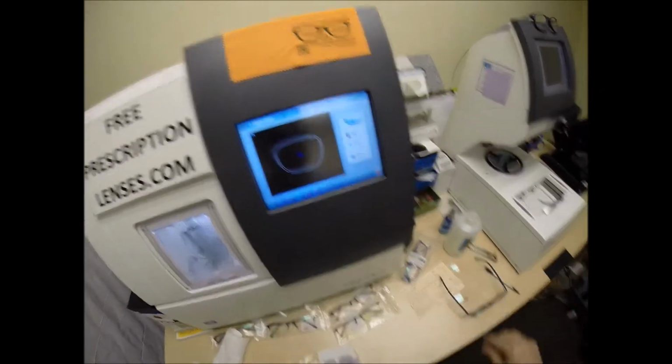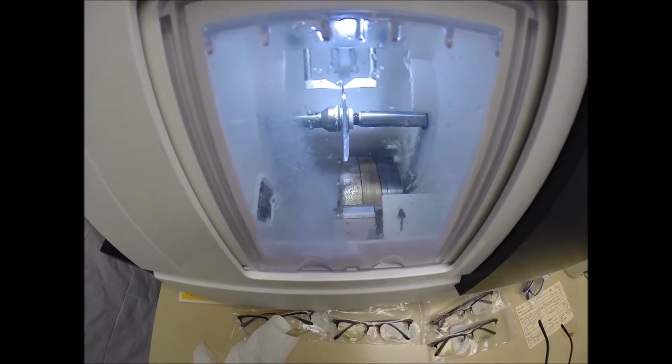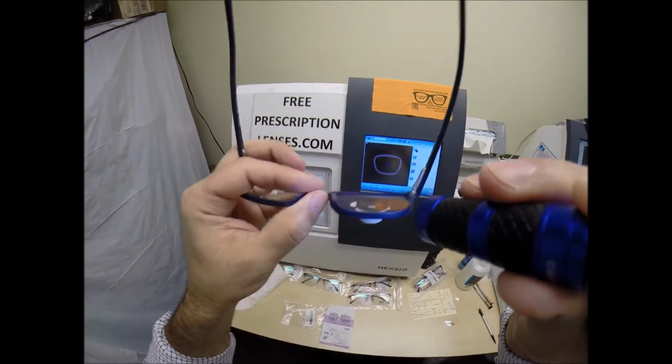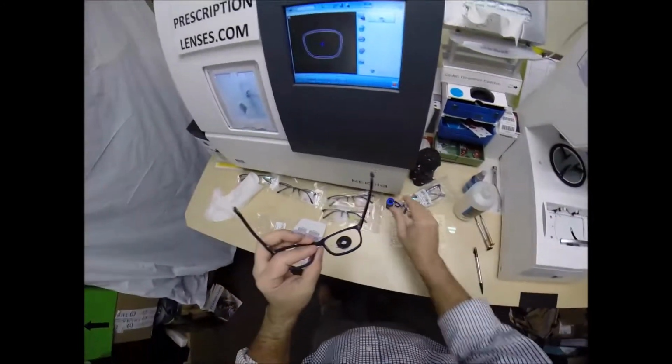You can see as it's tracing that out. And of course, measuring the thickness of the lens at every point to know exactly and precisely where to place the bevel, so you have the least amount of thickness showing, of which you have no edge thickness whatsoever with your prescription in this frame. That's why I use the thinner, lighter weight lenses.